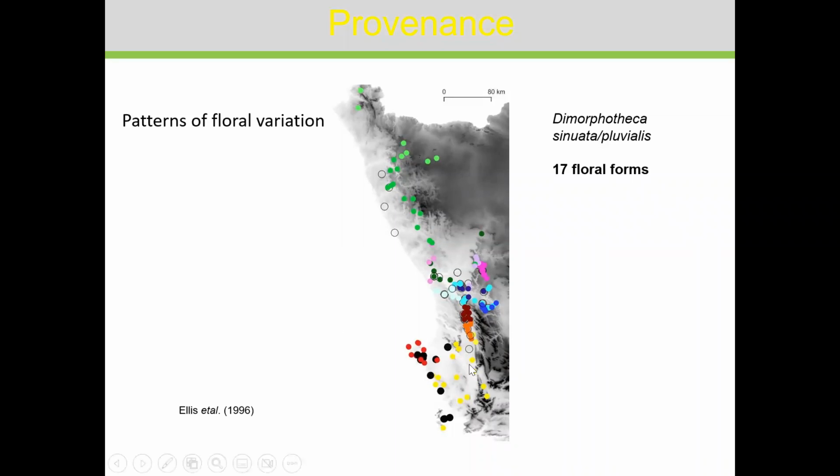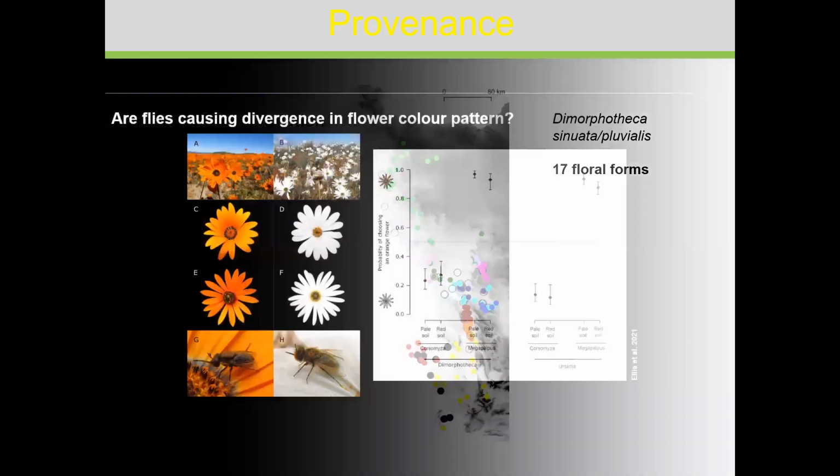So these are some of the floral forms. This is a whole range of Namakwaland all the way down to Cape Town, and the different colored spots obviously represent different floral forms of those flowers. So using the wrong form in an area will change things quite considerably.